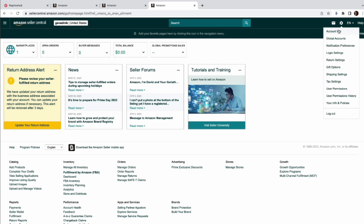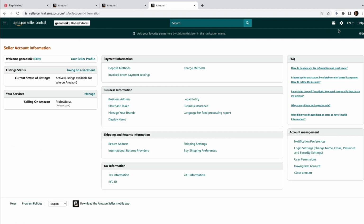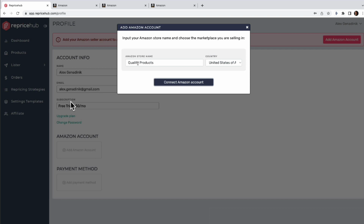So now when I click the gear icon and then click on account info, you see on the left side here under your services, it says selling on Amazon professional. That's what we wanted. So now that we've set up the professional plan, and by the way, that plan is $39.99, so it's not free. Then we go back to RepriceHub and we refresh.